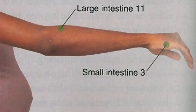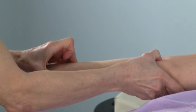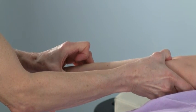There are two acupuncture points that I also use. Large intestine 11, which is in the belly of the brachioradialis, and small intestine 3, which is found midpoint between the head of the ulna and the first knuckle. So we grab, and this is a very powerful hand point, we grab under here and large intestine 11 at the same time. That should be a little sensitive. Holding for a count of 6, repeating 6 to 10 times.